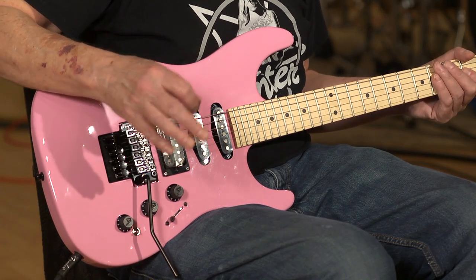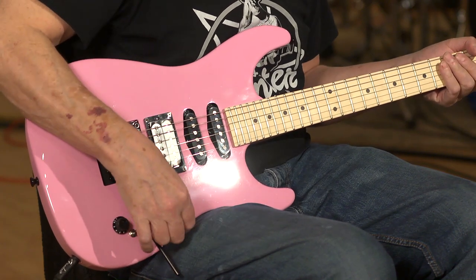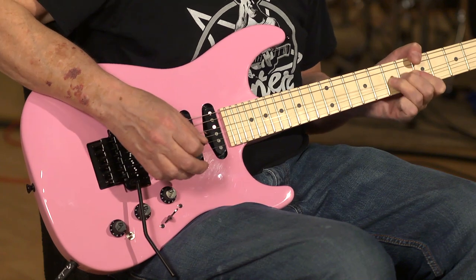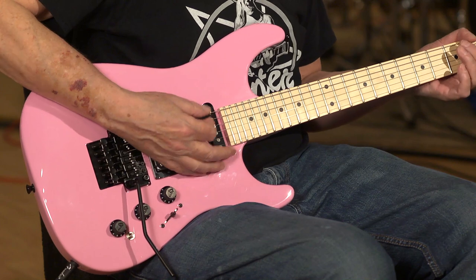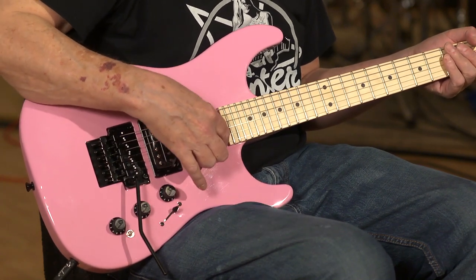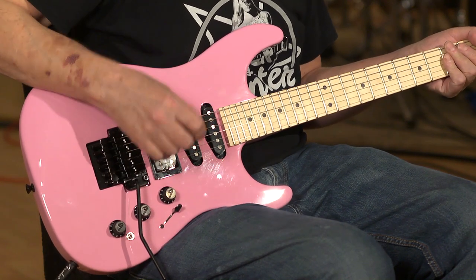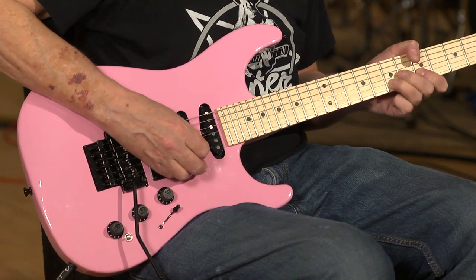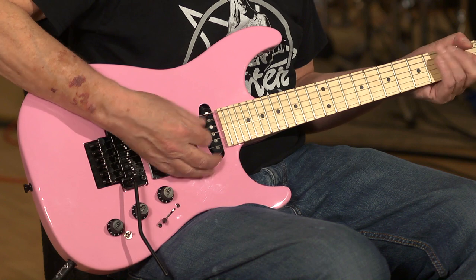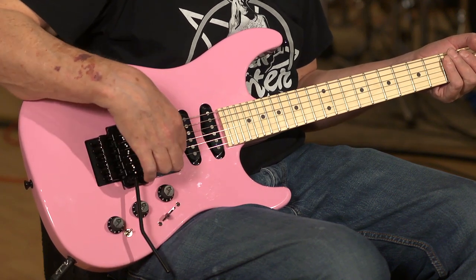Let's take a listen to the bridge pickup through the high gain channel of the Archon model. Position 2, which is the humbucker and the middle pickup. The middle pickup by itself. Position 4, which is a hum-canceling position. The neck pickup by itself. And here's our humbucking pickup split to single coil mode. And let's take a listen to position 2 again to see how these react.